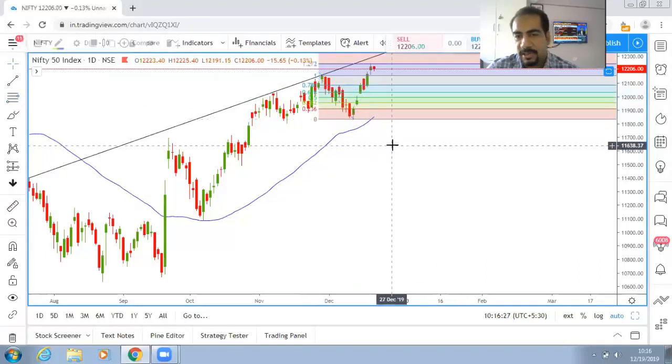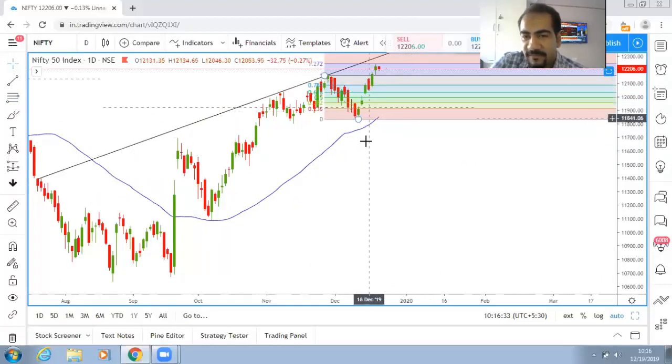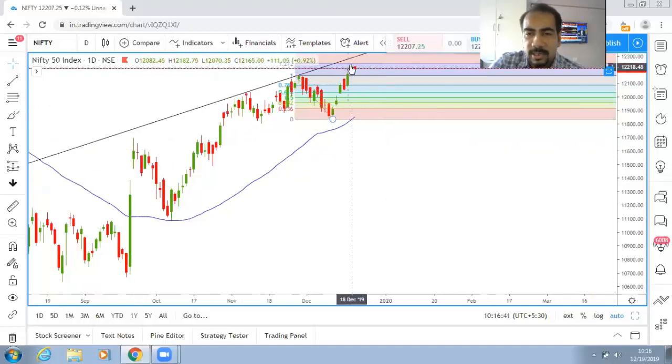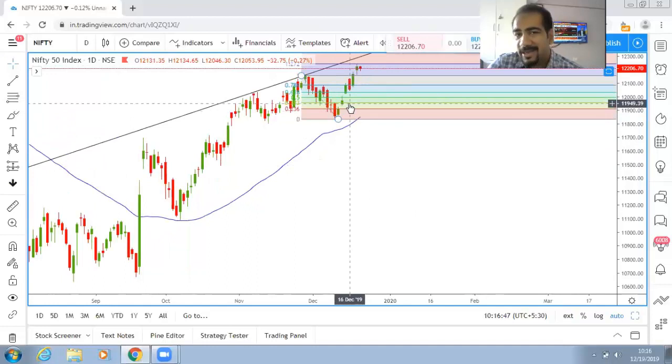is this particular resistance. So we are near the 1.272 Fibonacci extensions of the Nifty, and this particular level is 12,240. So basically, 12,200 till the level of 12,300, we will have a lot of resistances coming up in this market. And the levels of around 11,900 to 12,000 levels, that was the level for a short-term trader to go long.